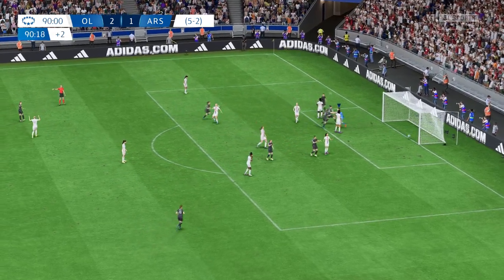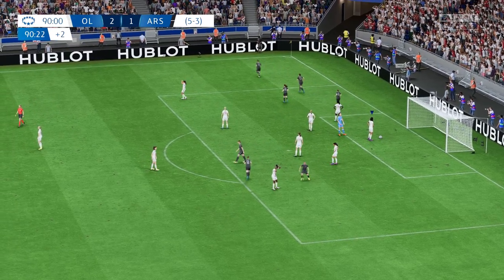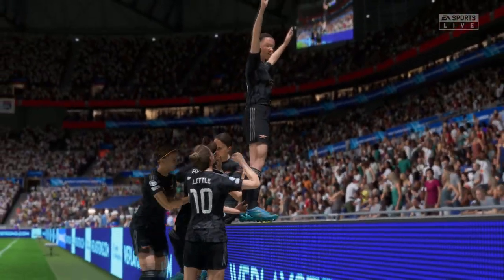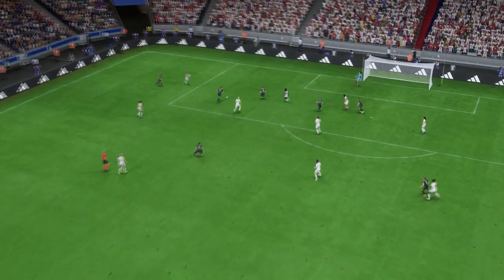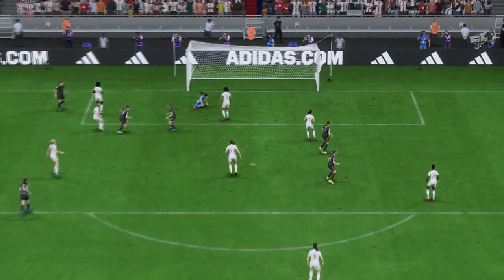Surely. And she scored. It's gone in. And now she can run off and celebrate. Well, here it is. Head down, hit through the ball, and get it on target. That's a top-class finish. There was no stopping that.